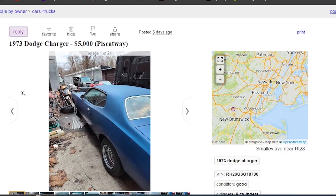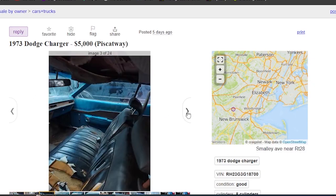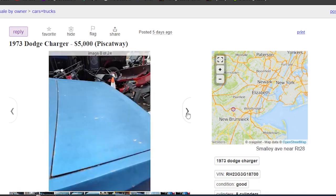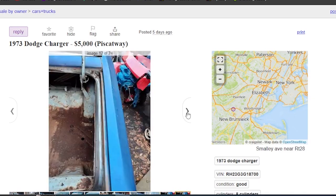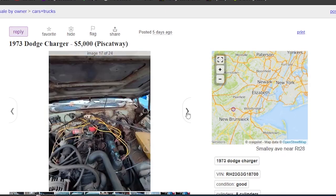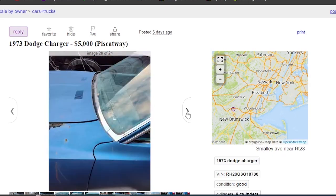1973 Dodge Charger, $5,000 here 5 days ago. So this one just went on 5 days ago. Gonna be in New Jersey. It looks rusty in the trunk. Looks like it was factory white. It has a nice blue back seat in it.